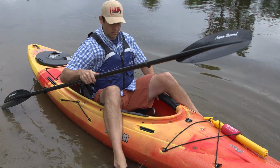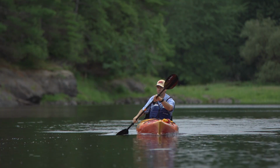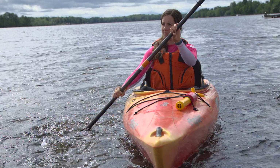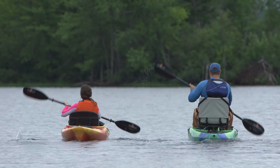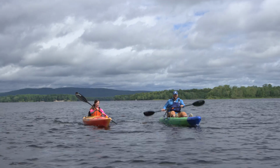One of the great things about kayaking is that on a very simple level, you can just slip on a life jacket, grab a paddle, and start paddling around without any prior experience. But something that all paddlers should be aware of are the general rules of the road when it comes to navigating our waterways, particularly in the high-use areas.